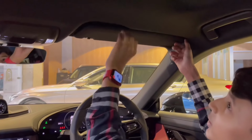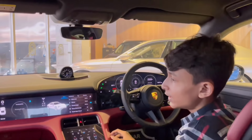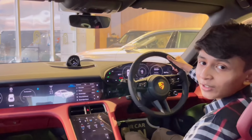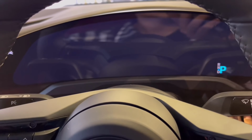Wow. And then just enjoy that full sunroof. That's actually very good. Nice. So that's it for this side and the passenger side display. Now coming from the driver's side, let's show you the driving stuff. So now let's show you the full RPM, everyone. So let's start up the car.